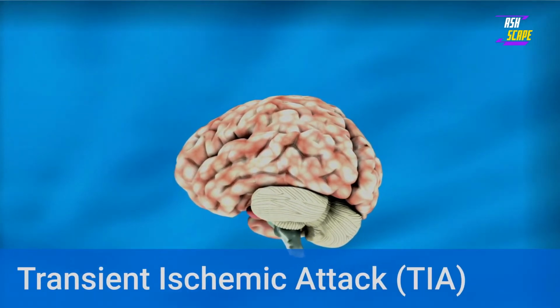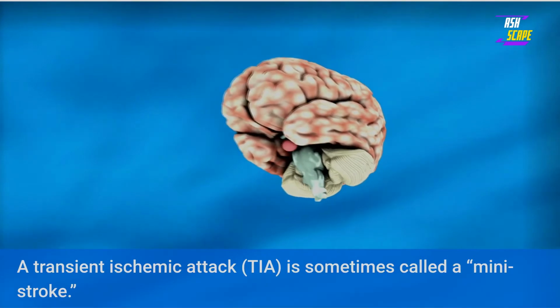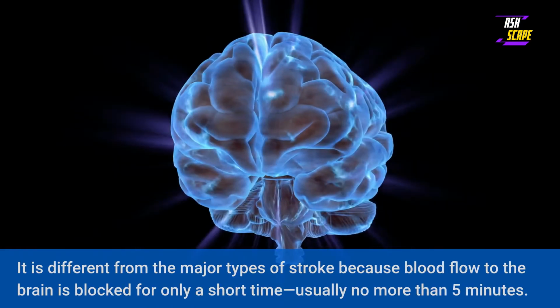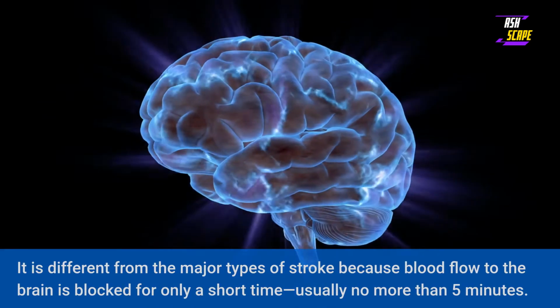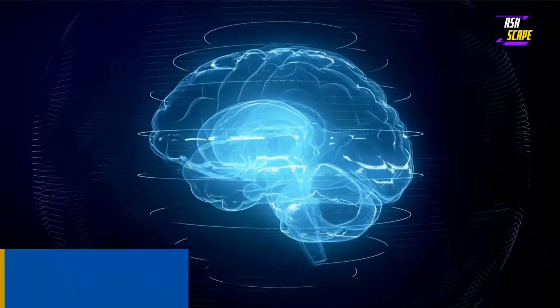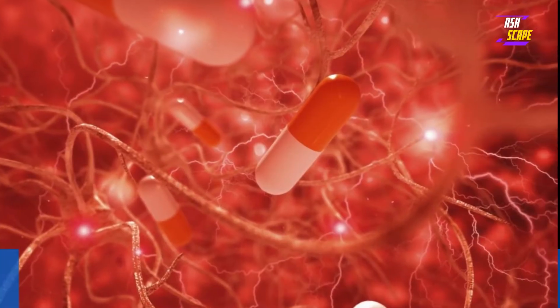Transient ischemic attack, TIA. A transient ischemic attack, TIA, is sometimes called a mini-stroke. It is different from the major types of stroke because blood flow to the brain is blocked for only a short time, usually no more than 5 minutes. It is important to know that a TIA is a warning sign of a future stroke. A TIA is a medical emergency, just like a major stroke.